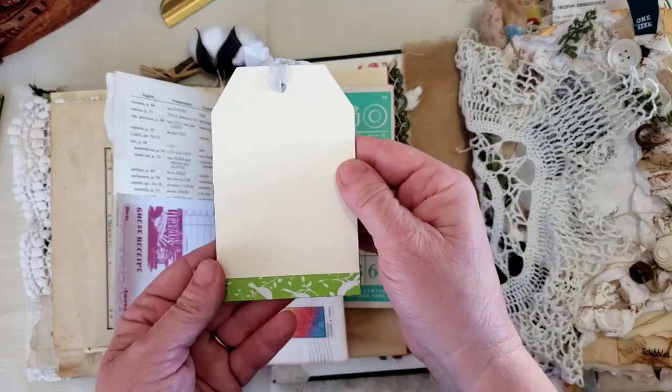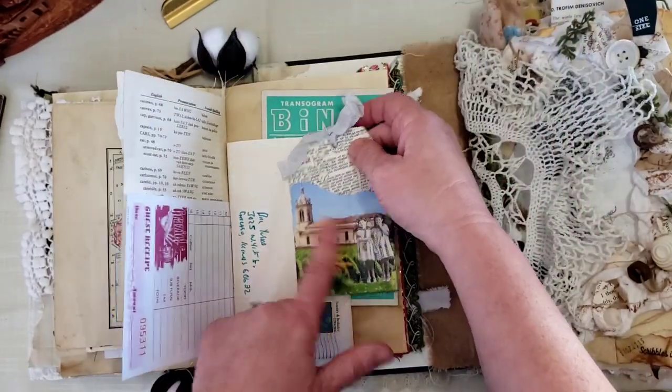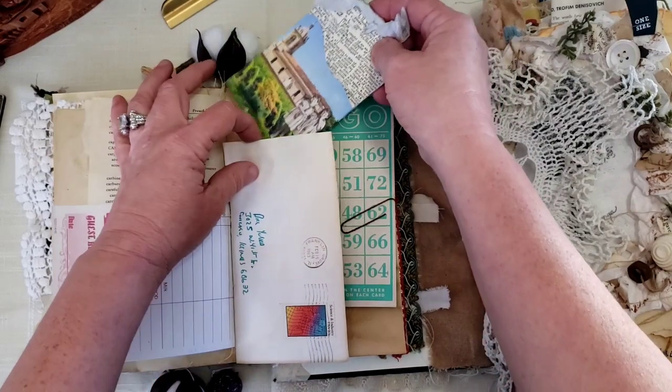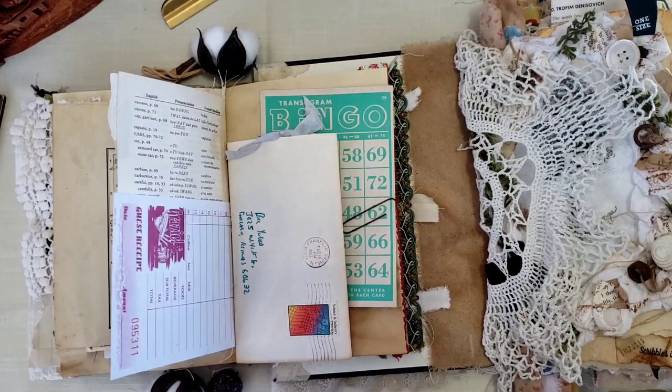And so I just wanted to kind of pay tribute to her. Plus, I just love the way the ink looked. So anyway, this is an old tag that my friend Dee made.